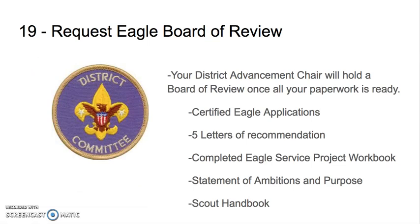Step 19. Request an Eagle Board Review. Your District Advancement Chair will hold a board review once all your paperwork is ready. You must have your certified Eagle application, your 5 letters of recommendation, your completed Eagle Service Project Workbook, your Statement of Ambitions and Purpose, and your Scout Handbook. Remember, your Scout Handbook is your official record of everything that you have accomplished in Scouting. So make sure it is up to date with all of the signatures from Scout rank through Eagle.